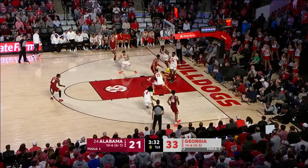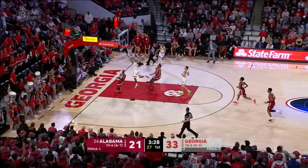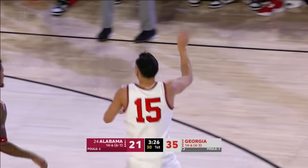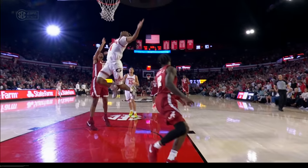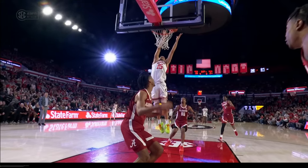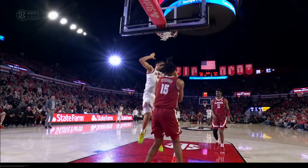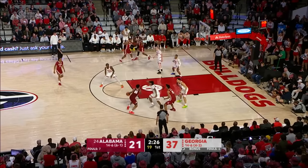Sears weaving through traffic. He's denied. Numbers for Georgia. Demery to the basket. Followed up. Thrown down by Melendez. Followed up. That's pretty close right there. 13-0 run that put them up 17-2.